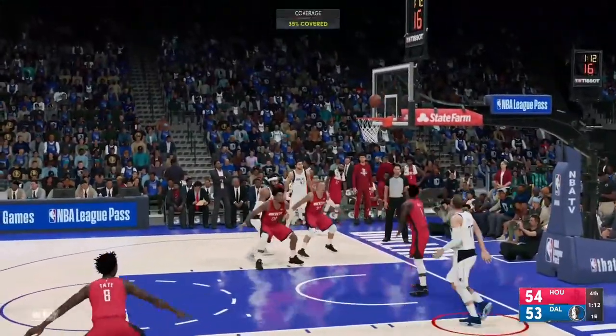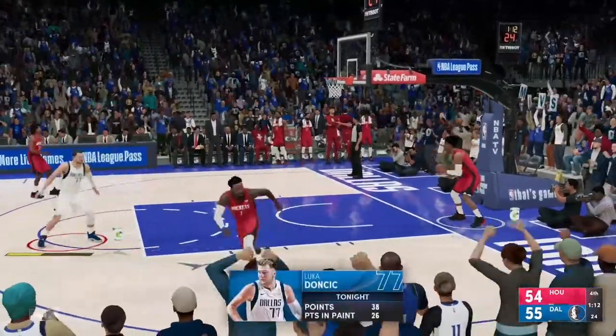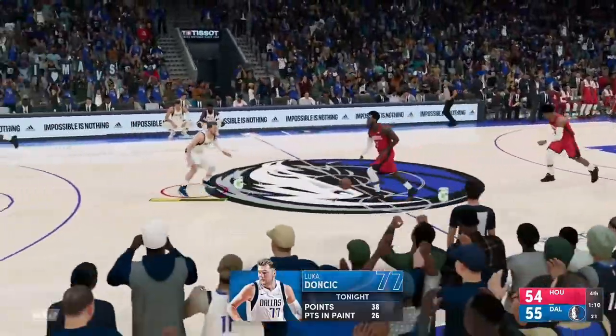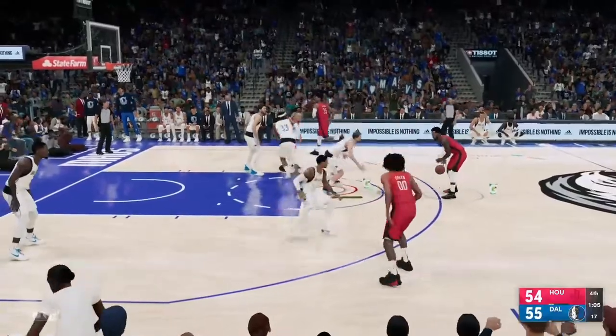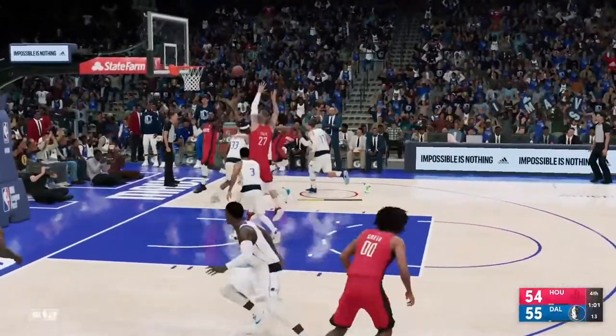Doncic against Wall. And they pick up two. Doncic has got 38 points. And he's coming off a huge performance, and his confidence couldn't be any higher. And his coach knows that, too. And that's why they're running plays for him. They're getting him the ball and letting him go work.